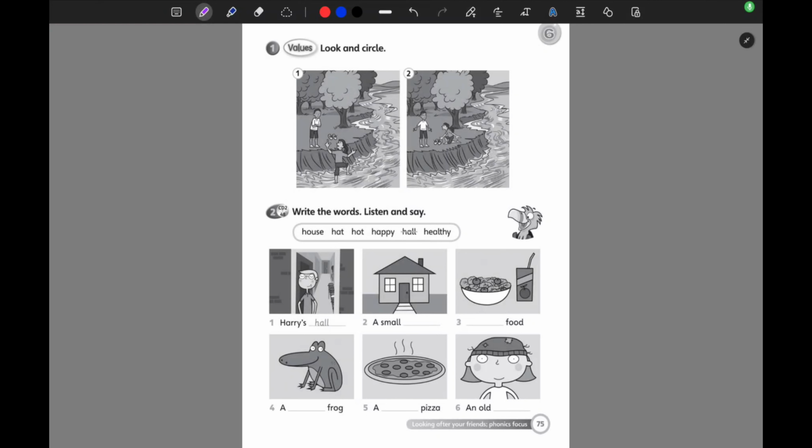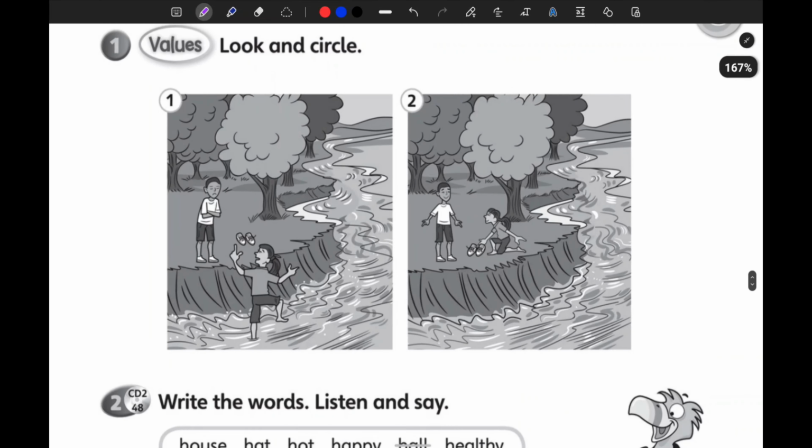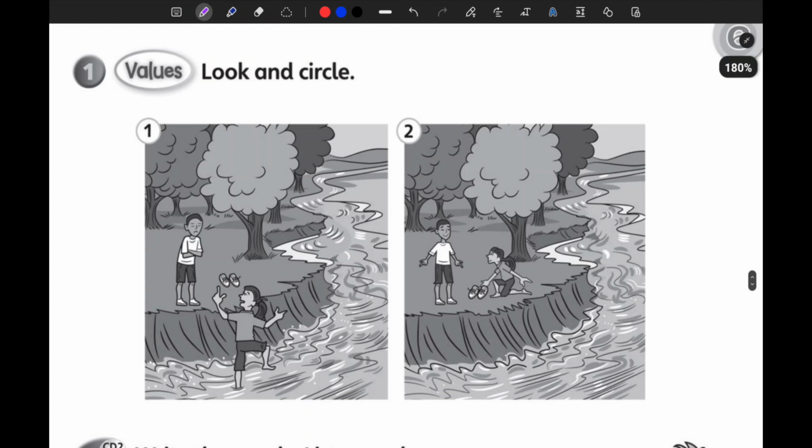Well done, everyone. Now let's open our Supermind workbook and turn to page 75. Look at the first activity. Look and circle. Okay, we got two pictures over here. Ada dua gambar. And let's discuss about the pictures.